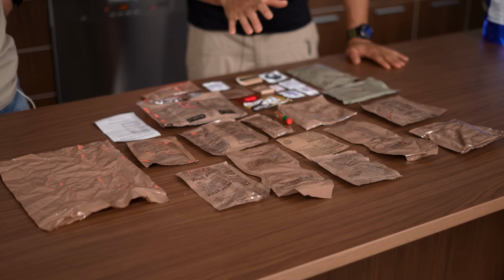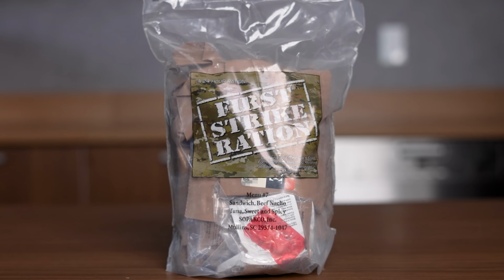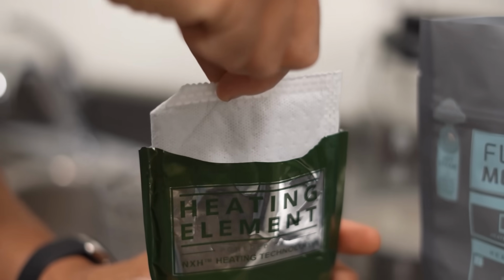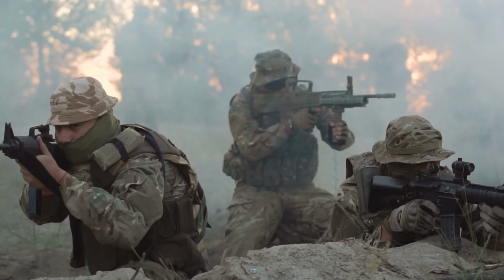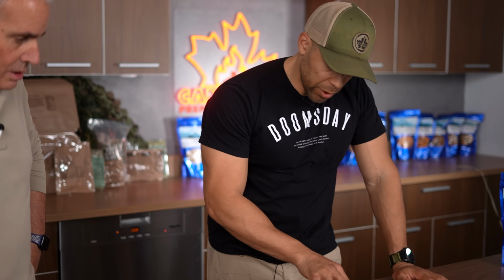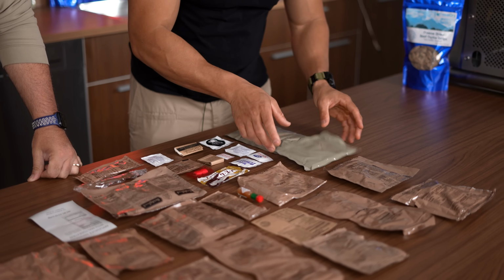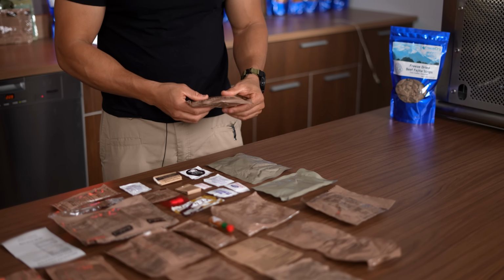Okay, so this is one of 3 of the 72-hour first strike ration. We don't have the heaters in here like you do with the MREs. They're not needed. These are designed for the first 3 days of combat, hence the name first strike ration. And so let's just go over what we have here. So we have some chicken breast fillets. We got some applesauce, cinnamon bun, cheddar cheese, pretzels, that sounds good.